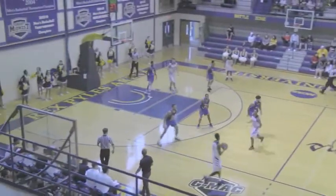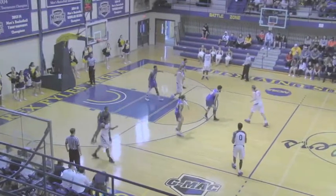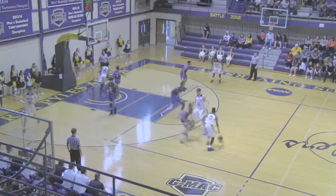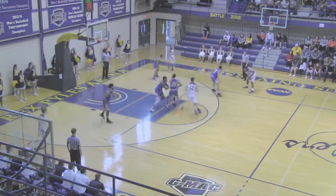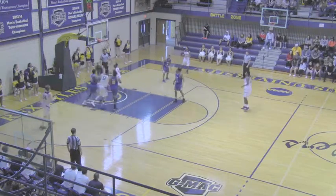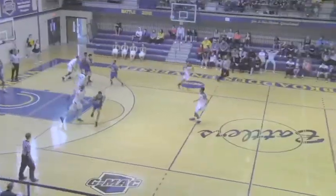Here comes Haney. Gives it to Jordan at the GMAC logo. Now to Pantos. Pantos gives it to Jordan. Jordan works off a screen by Pantos. Now to Shepard. Shepard back to Jordan at the top of the key. Jordan's driving. Goes up for a layup. No good. Rebound, Malik Cook.